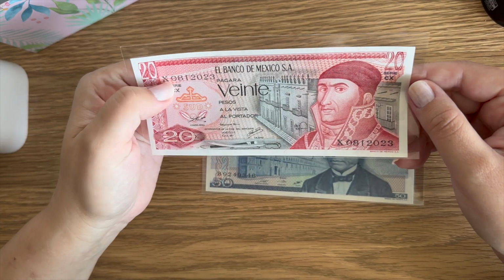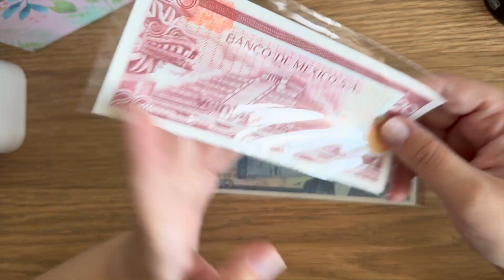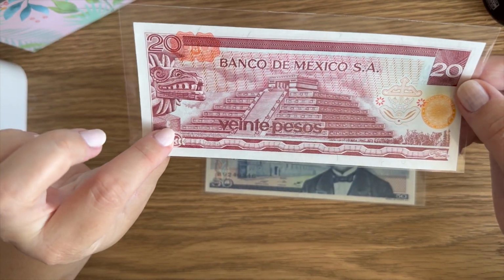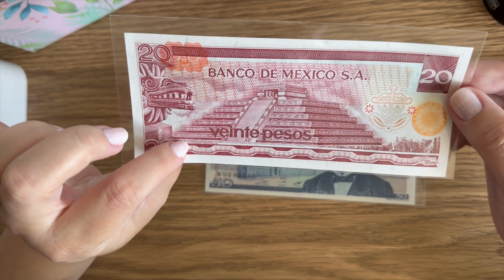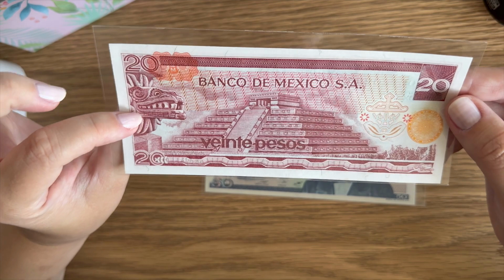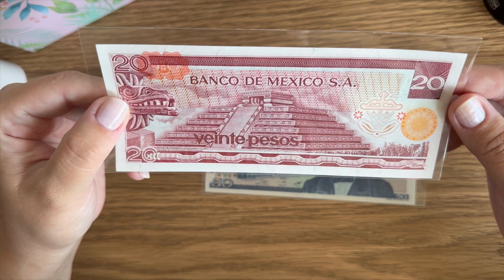Banco de México pesos, so this is 20 pesos, and I can see a date here, 1977. But let me know if anyone here has been to Mexico. Look at all these structures. It's almost like the Mayan ruins, is what they call it, I think, but it's like a structure. Very cool. I think it's beautiful. And look at all the tribal artwork, and how cool is that, eh?